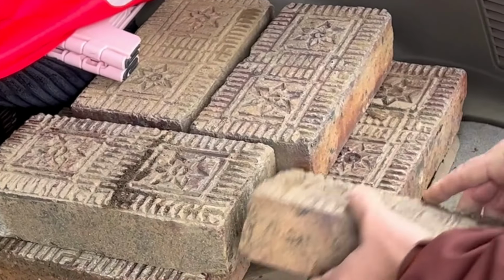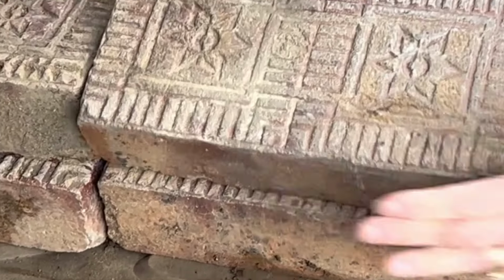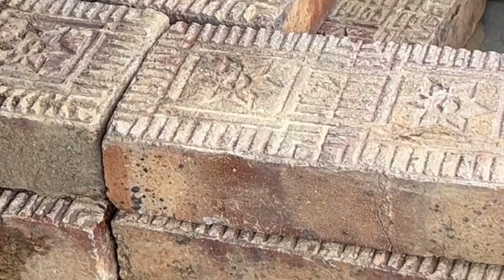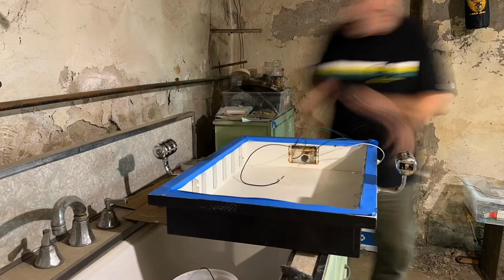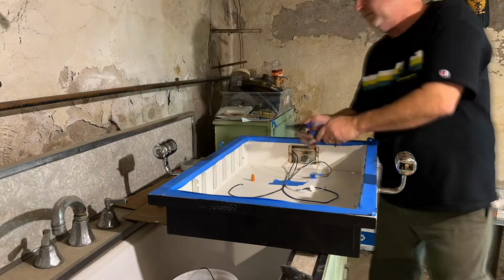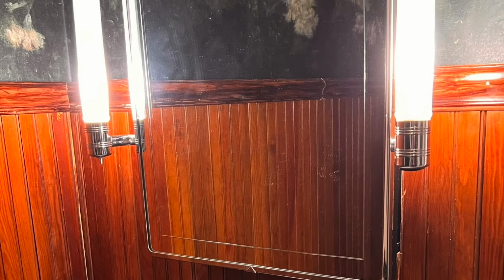I looked these up. I read about them. People are still finding them all over Columbus in their yards and everything, so it's kind of cool. And we found and restored this unique medicine cabinet with lights. It was just the right thing to replace the old medicine cabinet with its two flanking fluorescent lights.